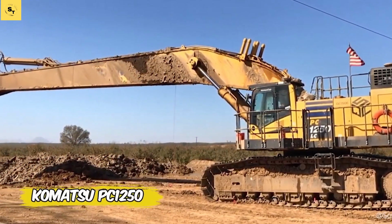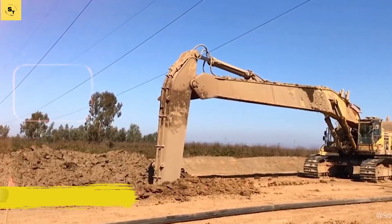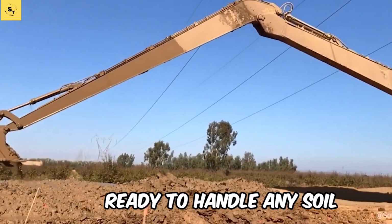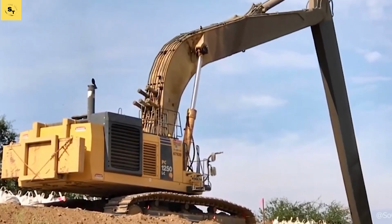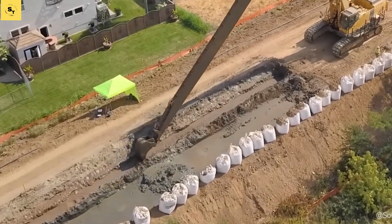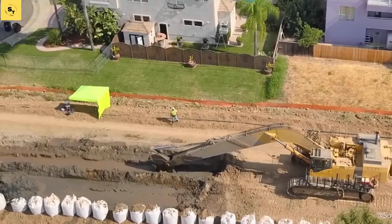The Komatsu PC1250 is a heavy-duty crawler excavator used in agriculture for digging, trenching, and material handling. With its powerful hydraulics and durable design, it efficiently performs tasks in tough agricultural and construction environments, enhancing productivity.